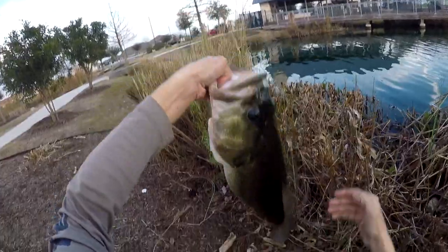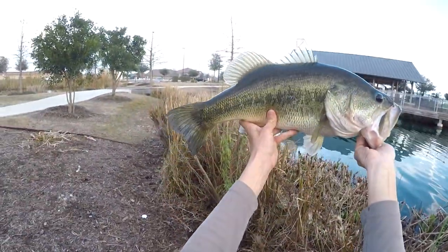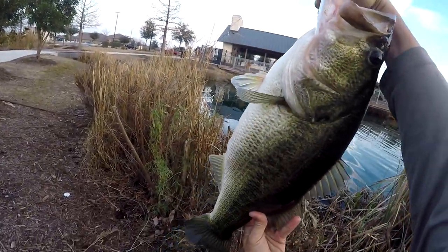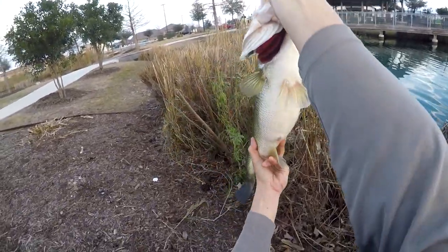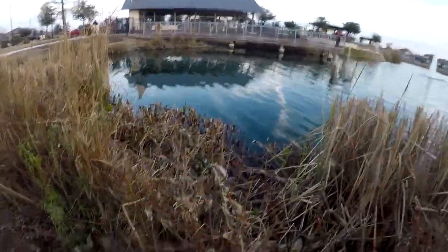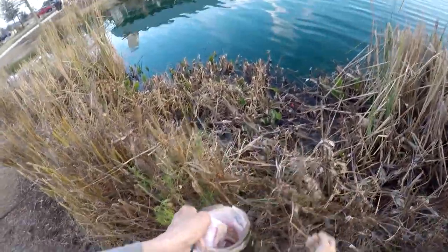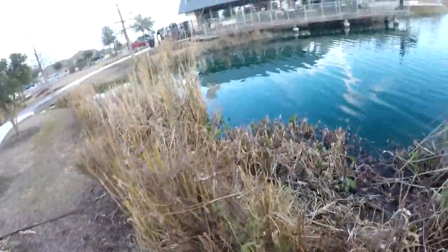Oh my goodness. Big, fat, healthy female. Probably just about to drop her eggs. Big old fat belly right there. Oh yeah. Goodness gracious, I worked hard for that fish. I've been here for a long time trying to get this girl to bite. Let's get her released back in here to go make her babies.